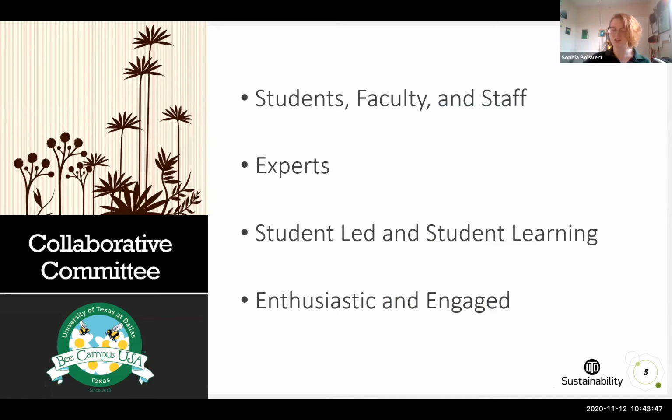We were very intentional in selecting our committee participants. We selected people from the Office of Student Volunteerism, the Office of Sustainability, of course, grounds, students, and faculty that were already engaged. Identifying current leaders on your campus and people that are already involved is very important to putting together a really interactive and engaged committee.